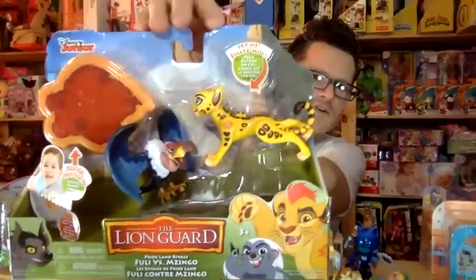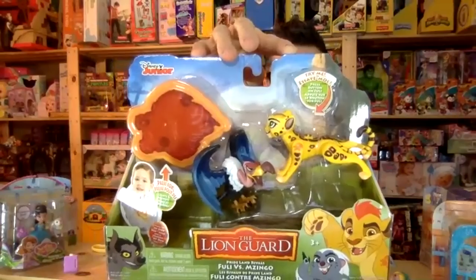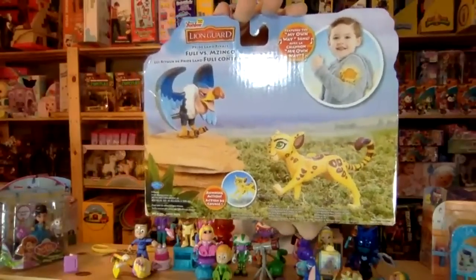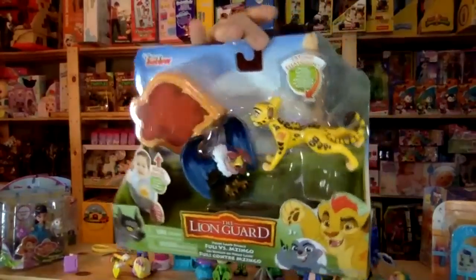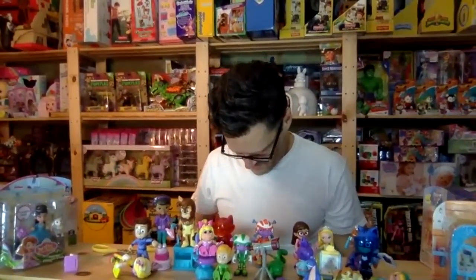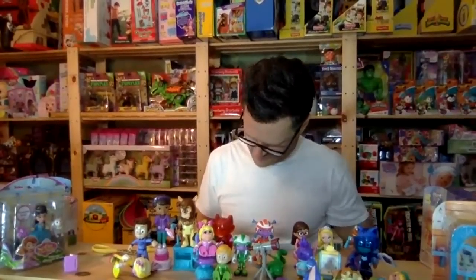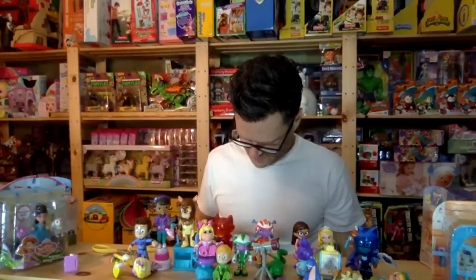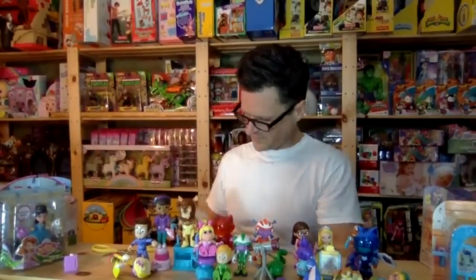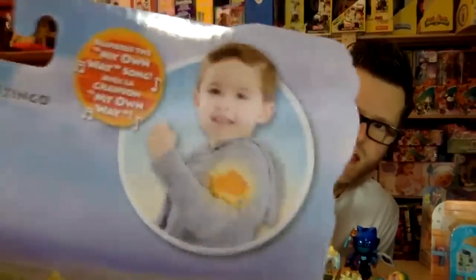All right. So here is the Lion Guard set that we're opening. It is Fuli and Mzingo. I just don't know how to open it. And it talks to you too, which I'll show you in a second. Look at this kid. Look at him flexing. Look at him flexing and speaking.